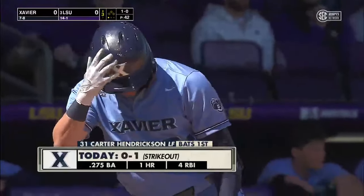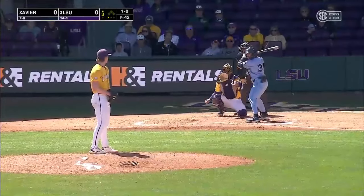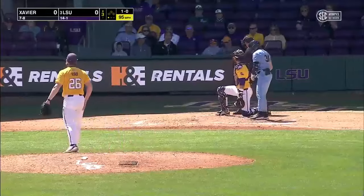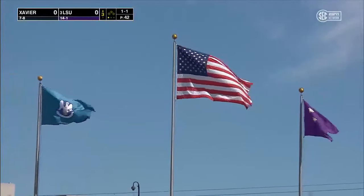The wind is blowing left to right and basically in from left field. Here's the pitch. Sliced foul. There's a look at Old Glory.